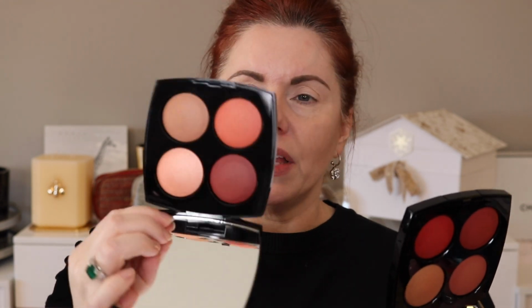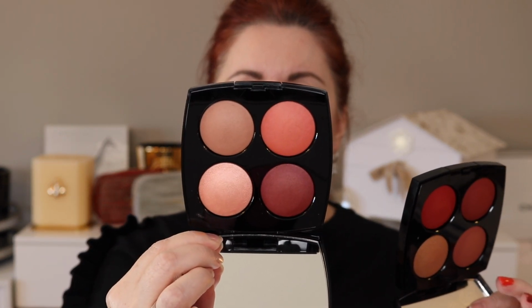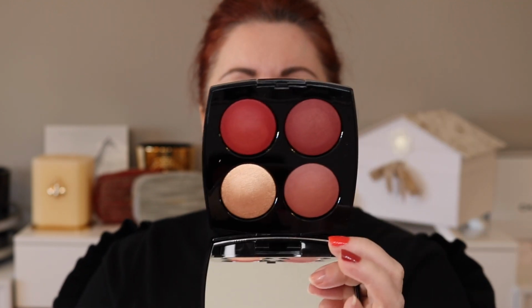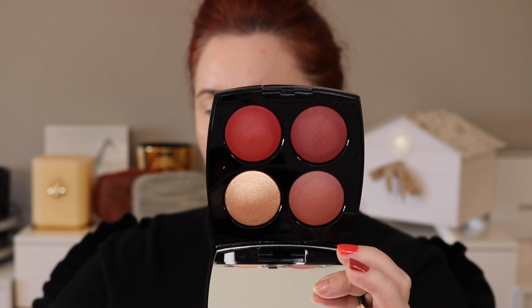But today we get to talk about spring, and we get to talk about spring, summer. Definitely oversized palettes. When I saw pictures of these several months back, I realized that they were oversized, but I didn't really understand how big they were until I got them. This is 957 Tendresse, and this is 958 Caractere, or something like that.